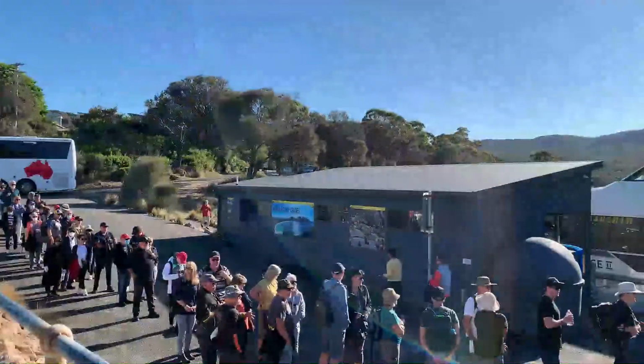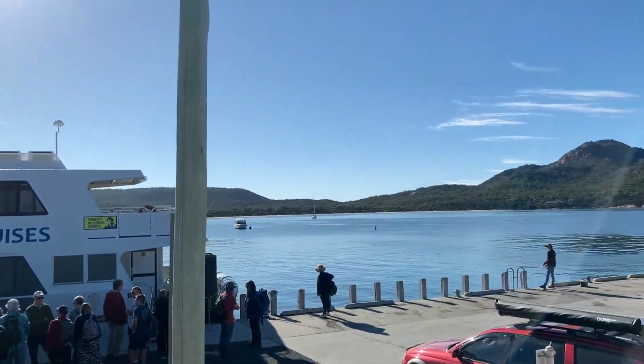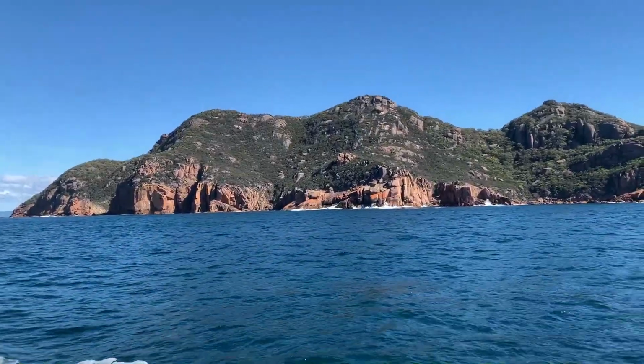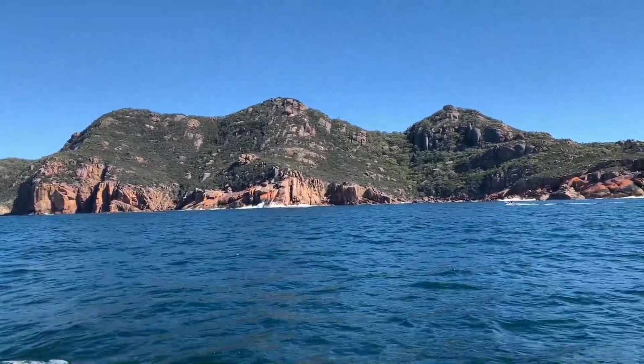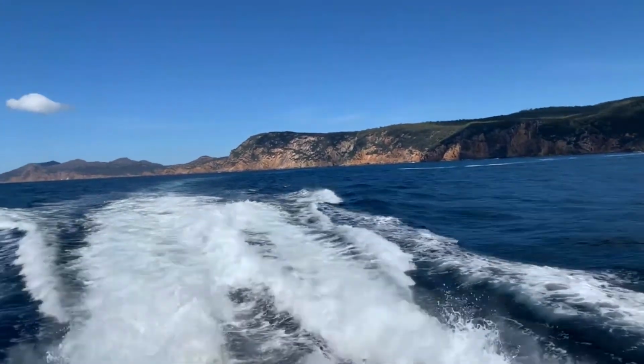So we did the Wineglass Bay cruise, Pennicott cruises, and oh my god, that was so awesome. You travel by boat on the east coast, and wow, it is absolutely stunning. I'm going to have to rate that a 10 out of 10. So yeah, the cruise was awesome.